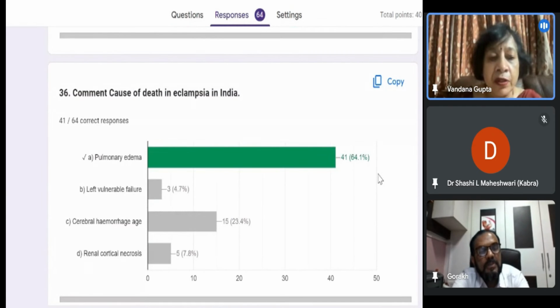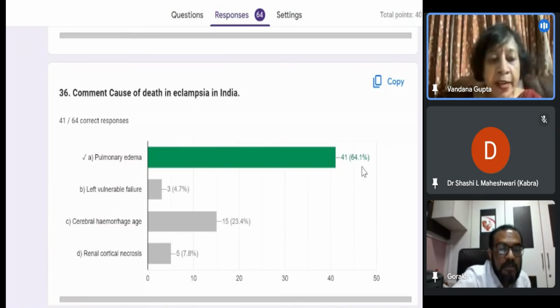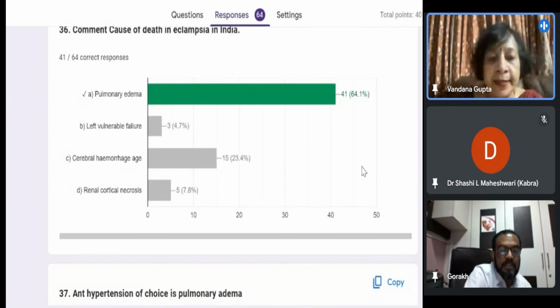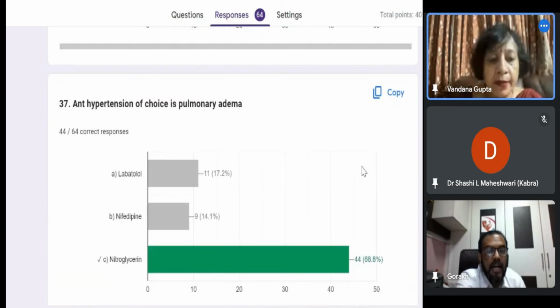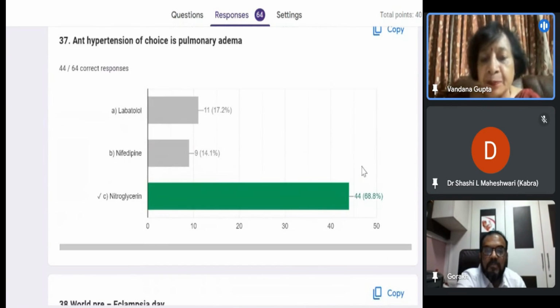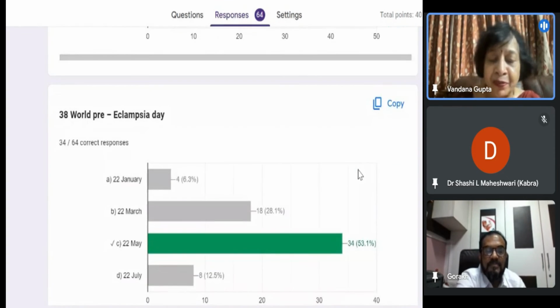The commonest cause of death in eclampsia in India is pulmonary edema, and that is the right answer. 64% have given the right answer. The antihypertensive of choice in pulmonary edema is nitroglycerine. We had attended a class on critical care, and this was the take-home message. Good, 70% of people have given the right answer.